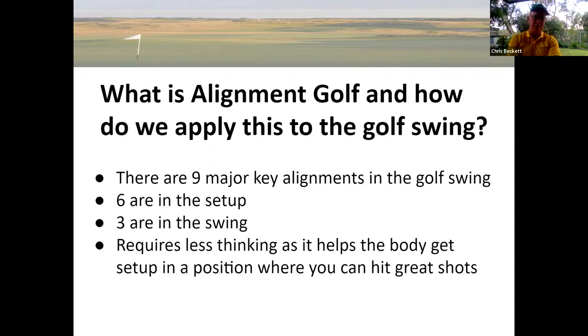So Pete, just share with us alignment golf, and maybe you can just share with us a couple of alignments in the setup and say one of the alignments in the swing.